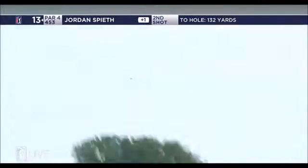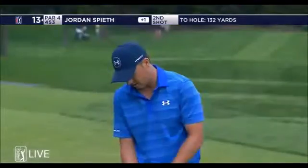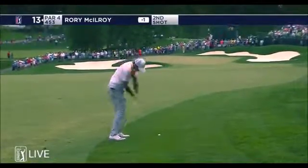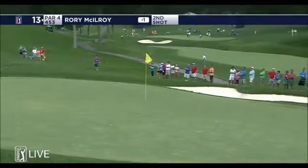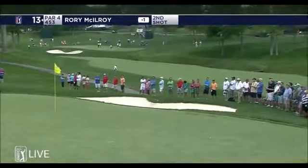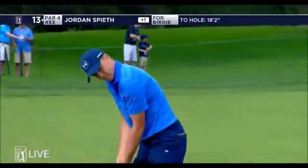Ball, Jordan. Go. McIlroy second. Yeah, a little bit closer, but from this step cut of rough, taking it much higher in the air, 128 yards, and you can just see that little bit of grass between the club face and ball, just how different. Well, you don't have the wind.